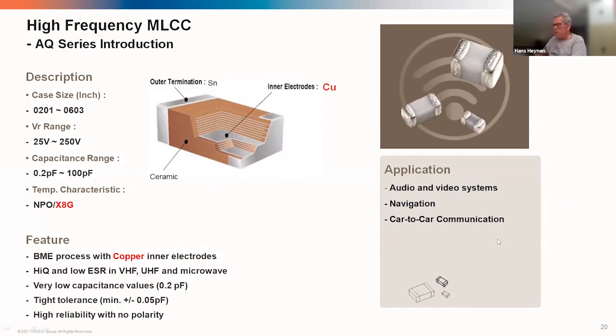High frequency MLCCs, the AQ Series. In order to have a better performance in HF behavior, the metal used for the inner electrodes is changed in this series from nickel into copper. Copper has a much better specific conductivity compared to nickel, about 6 times higher. This means that the high frequency losses, ESR, are much lower for MLCCs with copper inner electrodes. So these copper high frequency ranges are better suitable in today's applications. The sizes range from 0201 to 0603, voltages up to 250 volt, and capacitance range from 0.2 picofarad at the very low end to 100 picofarad as max value.